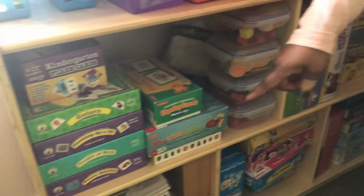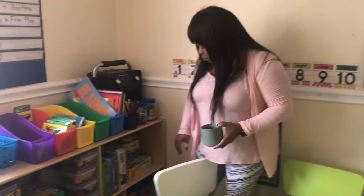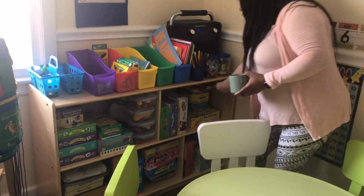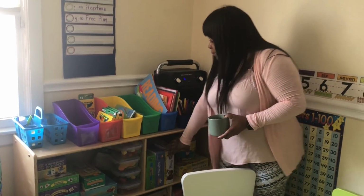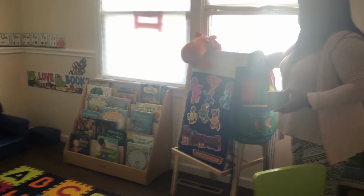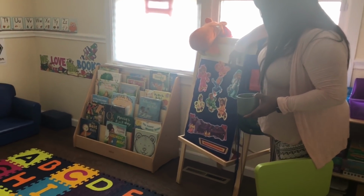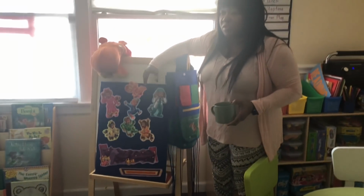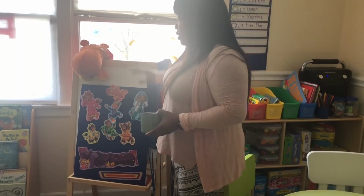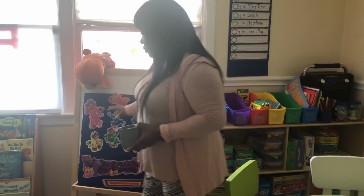We have magnets that the children use; if this, for instance, goes on the magnet board, they are able to put the magnets on the letter P. And then we have all kinds of puzzles. We have our sight words, and so on and so forth. And here we have our blackboard and our eraser board. This board we also use when we're doing felt stories, which is one of the children's favorite things to do. So we are often doing a felt story for the children.